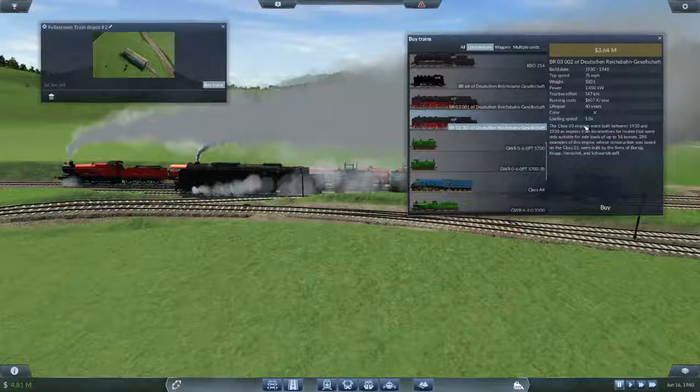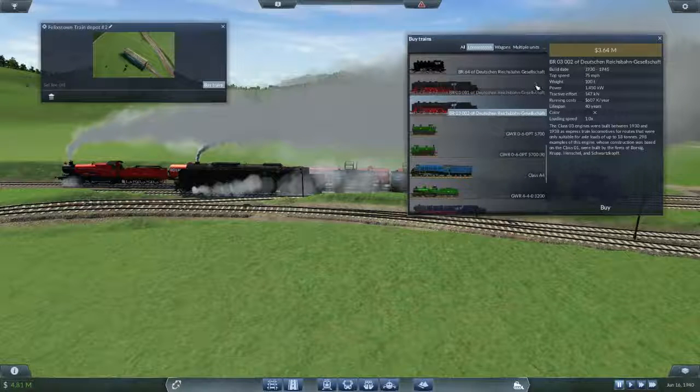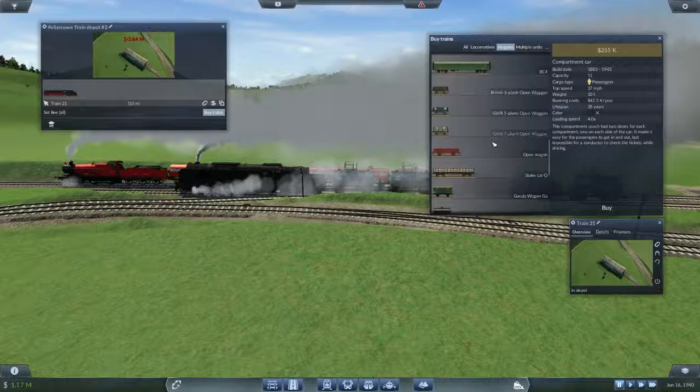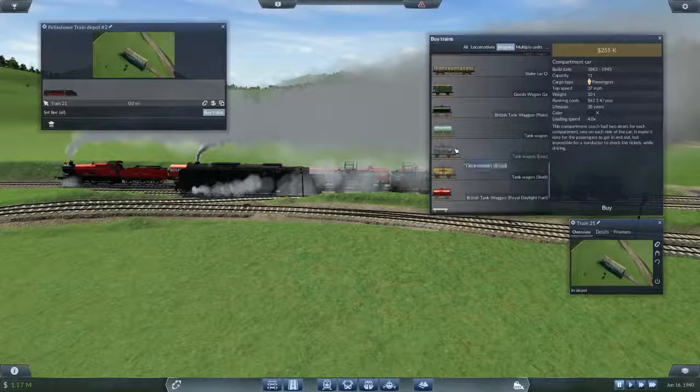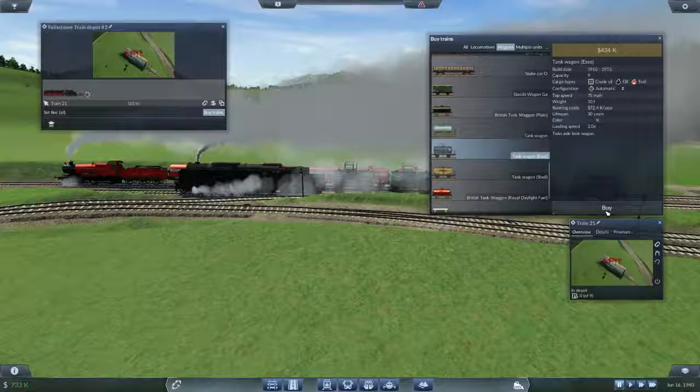Let's go with this. I like the look of that. Yeah, we'll do that one. It's a bit more expensive, but hey, I've got the money, I don't care. So, right, oil wagons. We'll assume the refinery is an SO branded refinery, so we'll use just those.